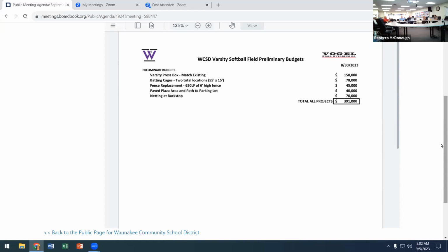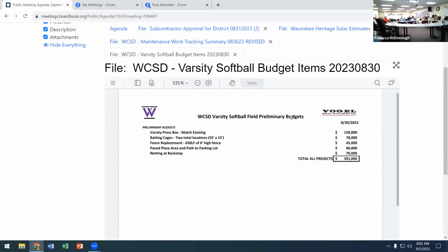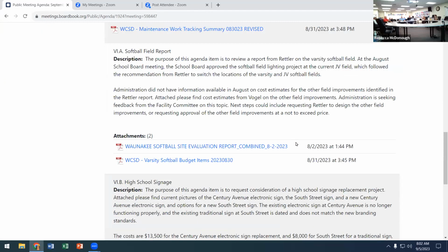I did put in the notes, there's a couple of things we could do to move ahead. You could ask us to have the design completed for this work. That's going to be a $5,000 to $10,000 cost with Rettler to go ahead and just get it designed, which would then allow Vogel to actually put in more complete numbers. Another thing you could do is, like at Warrior Stadium, you wanted to see the project start moving, so you approved a do not exceed dollar amount and said administration get going on it. I mean, that's another route. Either way, we just wanted to get this information in front of you, you know, prompt your thinking.